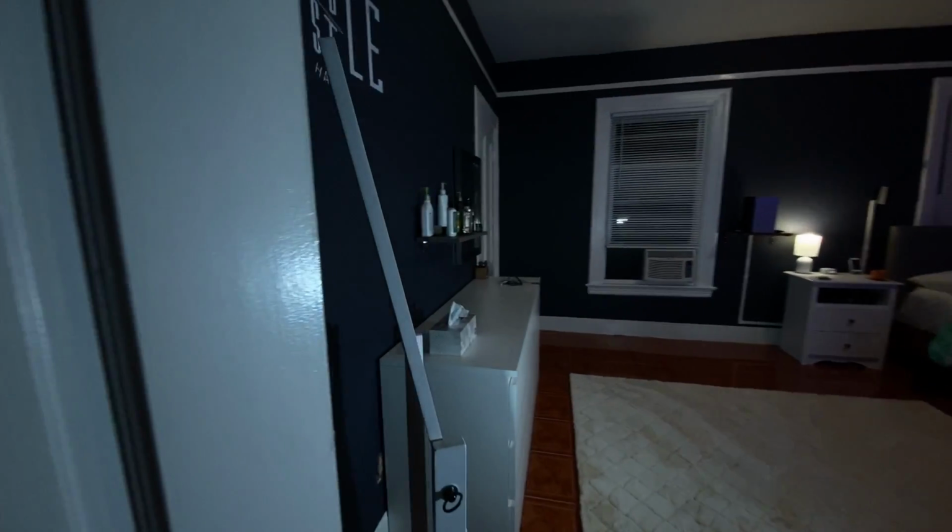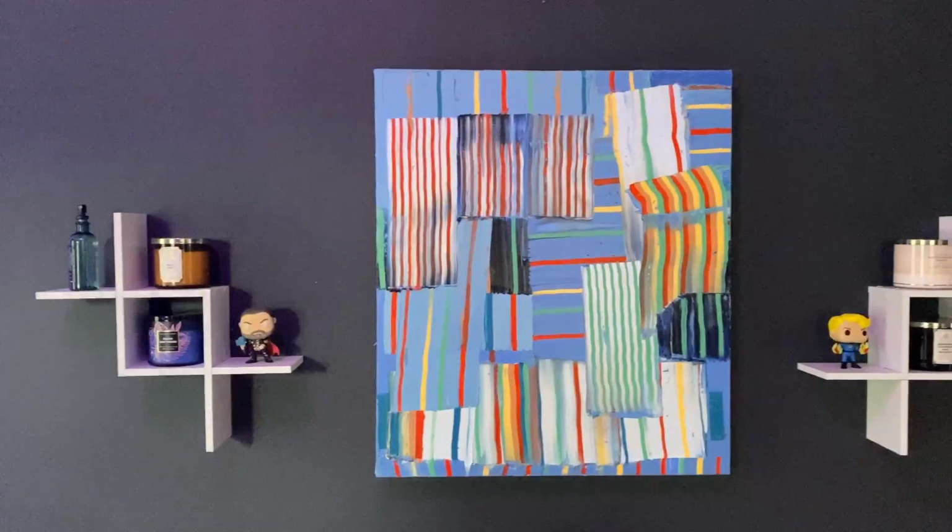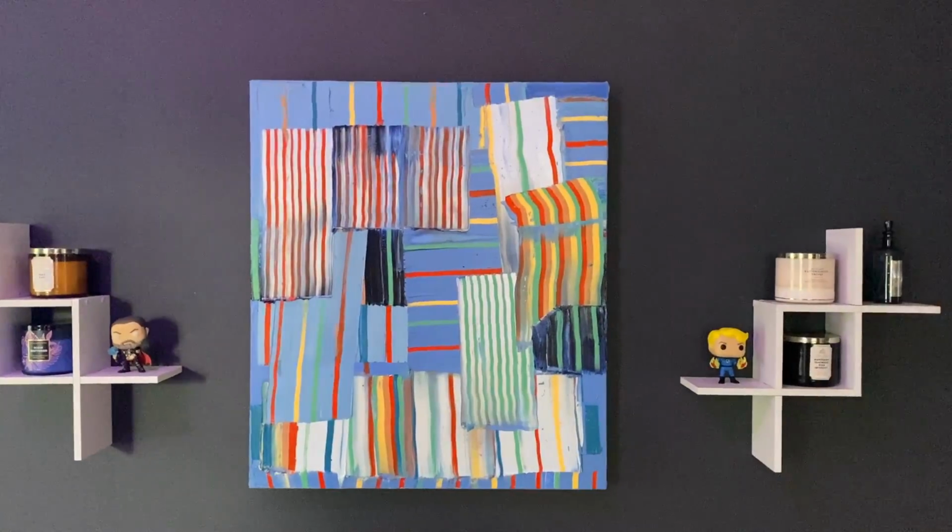I feel like this one should go right here because of the red of the painting. And this one, since there's a lot more yellow in here, I'm gonna place it right here.